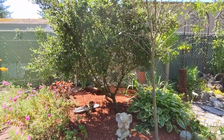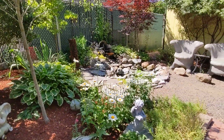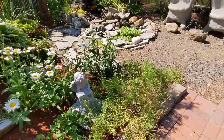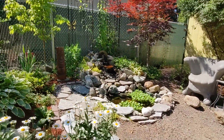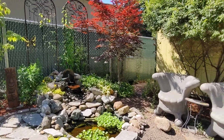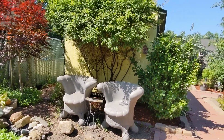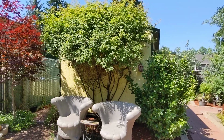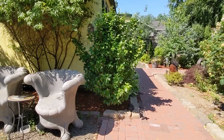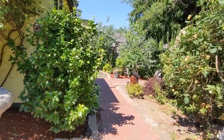There's a big California lilac in there. This is Iberis that blooms white in the spring. A pond that I dug and built. And cement chairs to sit and enjoy the pond. A rambling rose in yellow, which blooms in the early spring. A camellia, which blooms in the early spring also, in a very pretty pink color.